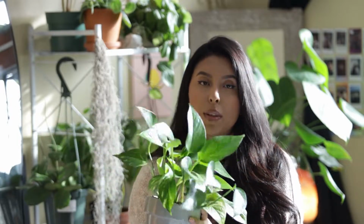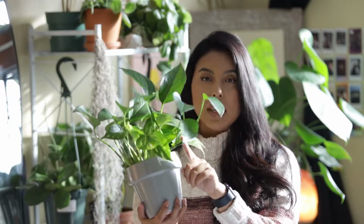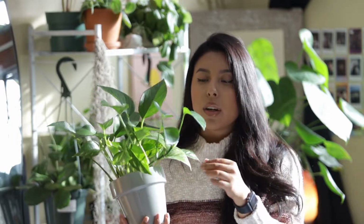What I also like about this plant is that it's very easy to propagate. You can see the little sections on some of the stems here, and you can literally cut below that and then just put that in water, and it propagates very fast.